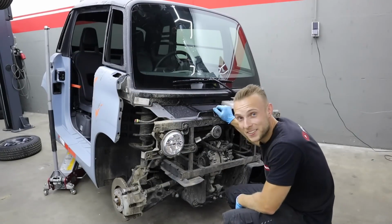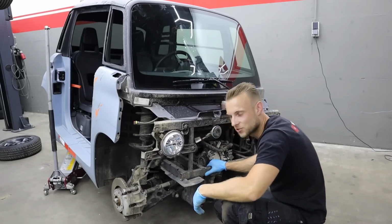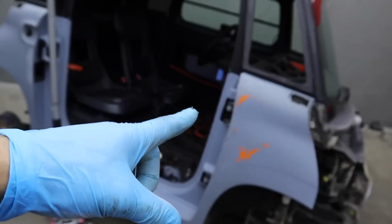I'm really impressed with this thing. Did they do something gross with this thing or something? It's real. Super gross. I've just grabbed the side panels because I'm going to replace these, of course, for the damaged ones.